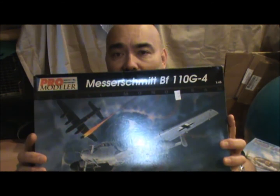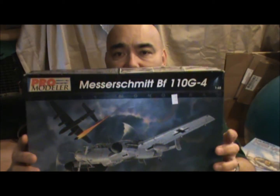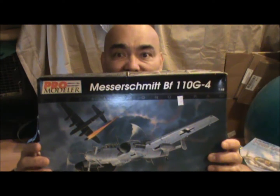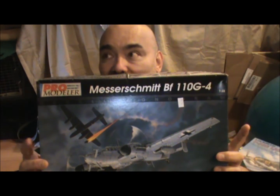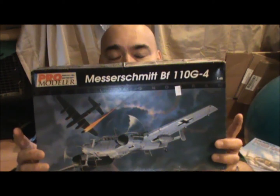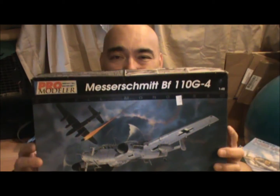Got this from my friend who's the vendor I told you about. I built the 1/72nd scale of this when I was a kid. I mean, I'm talking about 7th grade, so that would have been 1968, somewhere around there. I don't know why I like World War II aircraft. I especially like a lot of the bombers. I like weird looking aircraft.